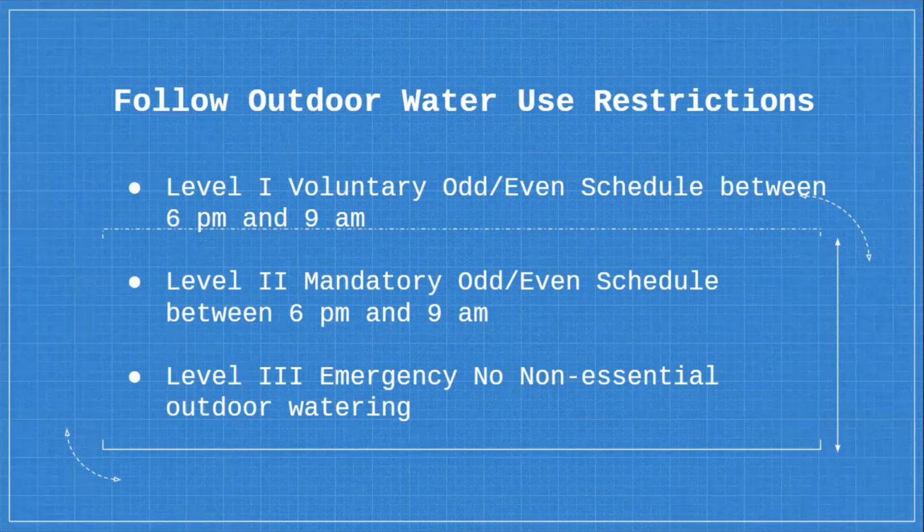So level 1 is voluntary, and it's an odd-even schedule. We ask that you water between 6 p.m. and 9 a.m., so either in the evening or the morning. If you live in an odd numbered house, water on an odd numbered day. And if you live in an even numbered house, obviously water on an even numbered day.